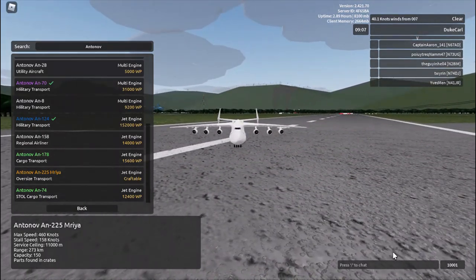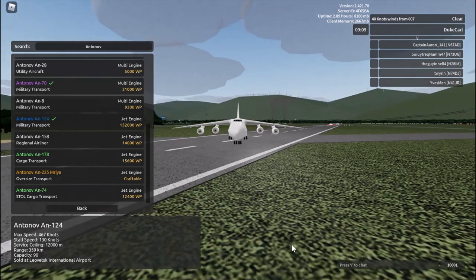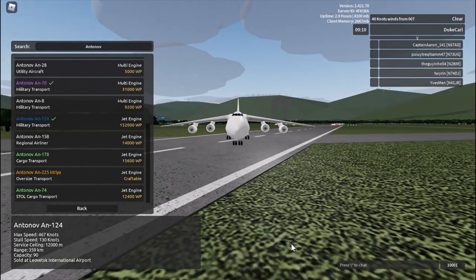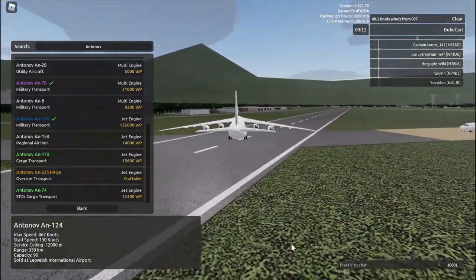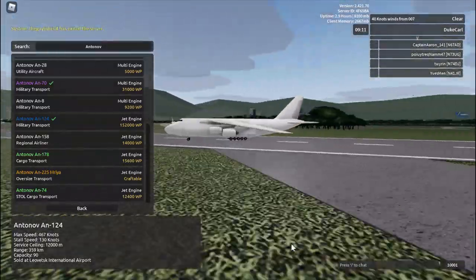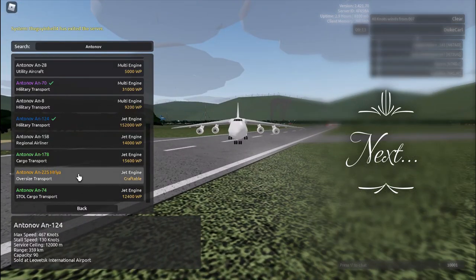Here is the Antonov An-124 Ruslan for comparison. The Mriya.